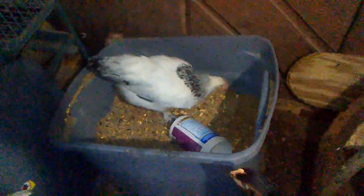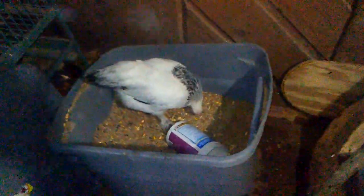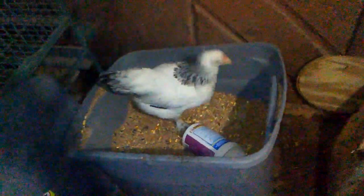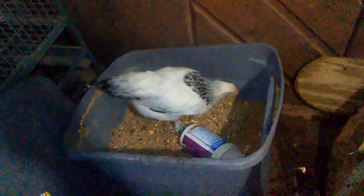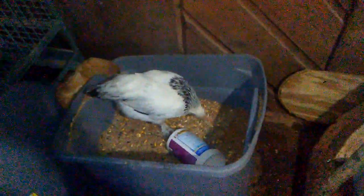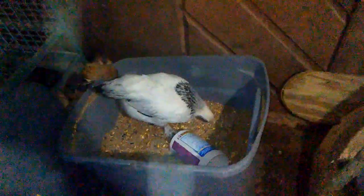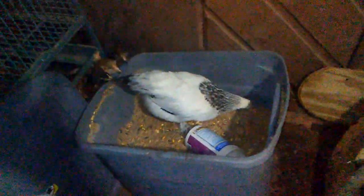Light bantams are pretty darn nice. I'd say that's probably 8 weeks old. I've got 2 light bantams out here and 4 light bantams inside the house. They're almost that size.